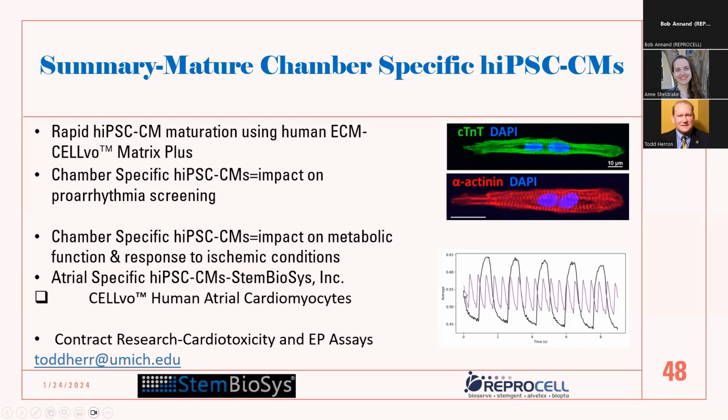And importantly, now there's a very good commercial product of human atrial-specific cardiomyocytes that are available from Stem Biosys that are created from a cell line from REPROCELL.